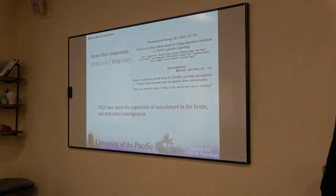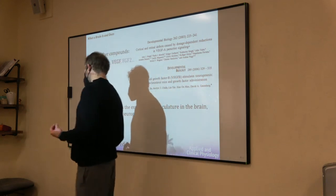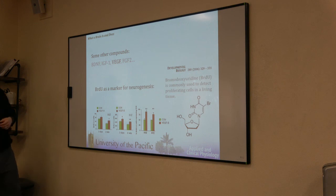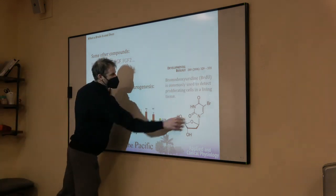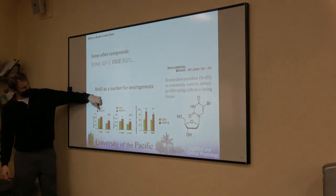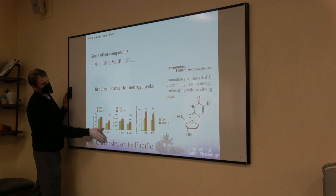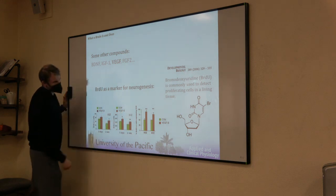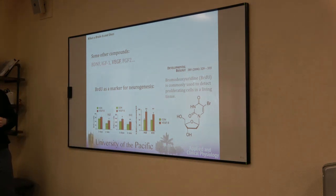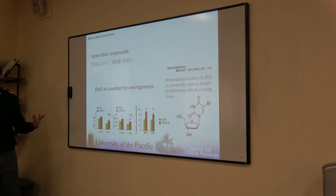But we have to be able to supply the brain with oxygen, and VEGF, vascular endothelial growth factor, does that, and neurogenesis. It does both. So this bird view, this little molecule right here, is a nice marker for neurogenesis. And when you see the control compared to the VEGF, this study will be in the file folder later, 3 days, 2 weeks, you're seeing these differences of the control and the VEGF for neurogenesis. So it's not just how much vasculature is in there, but neurogenesis as well.